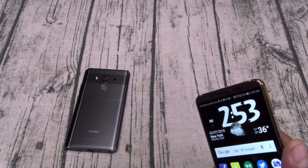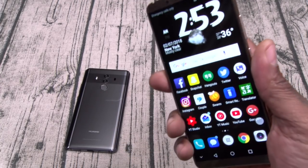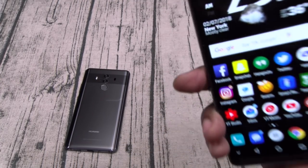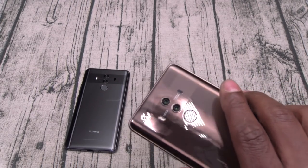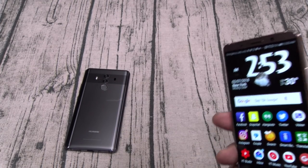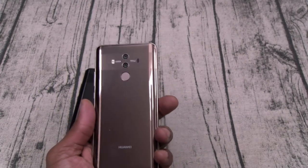Not 90%, not 75%, not 96% of the time. 100% of the time when you tap that fingerprint sensor, it's gonna open. So for a phone that doesn't have facial unlock, having the fastest fingerprint sensor on the market is the next best thing. All right, so the fingerprint sensor, major, major, major go.